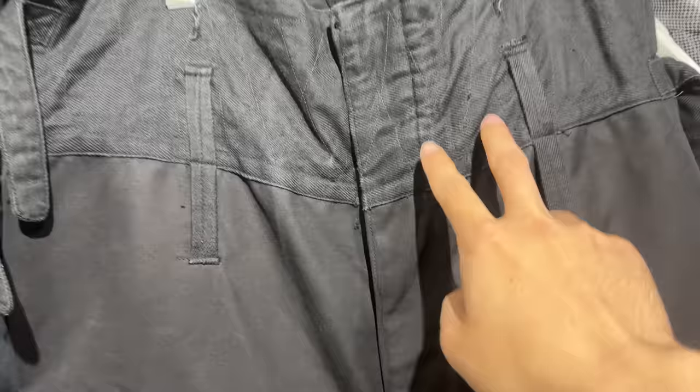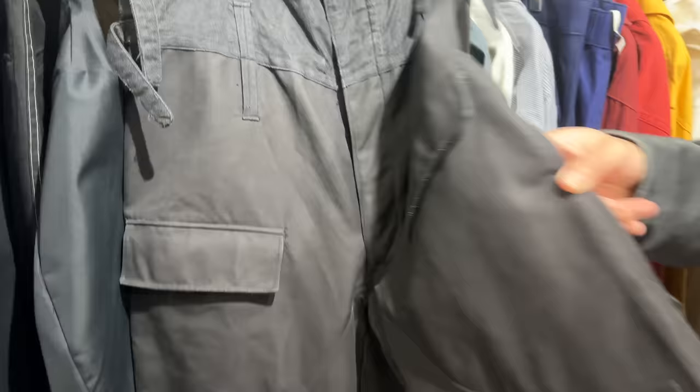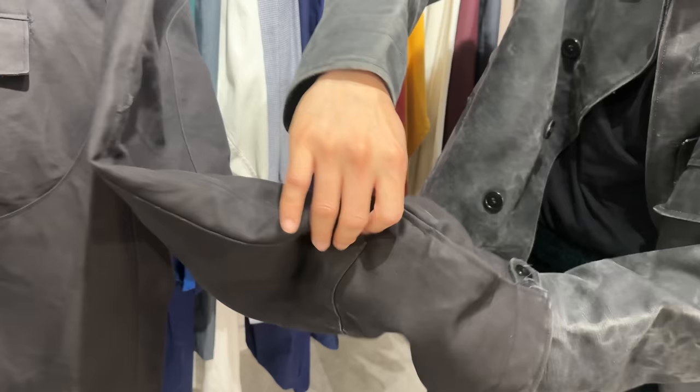A lot of brands do a double waistband or double belt loop on ladies' pants too, when you have a high waist. It's padded too, really thick in there.